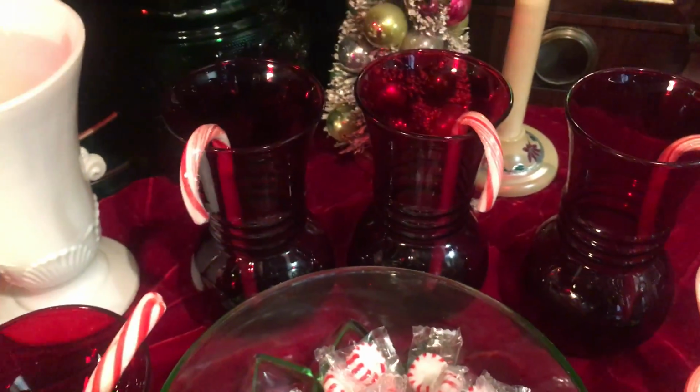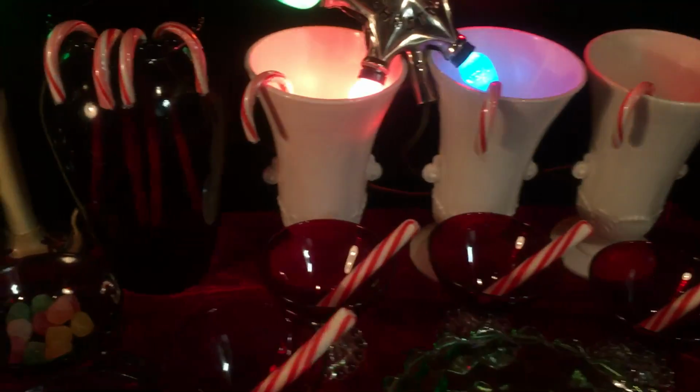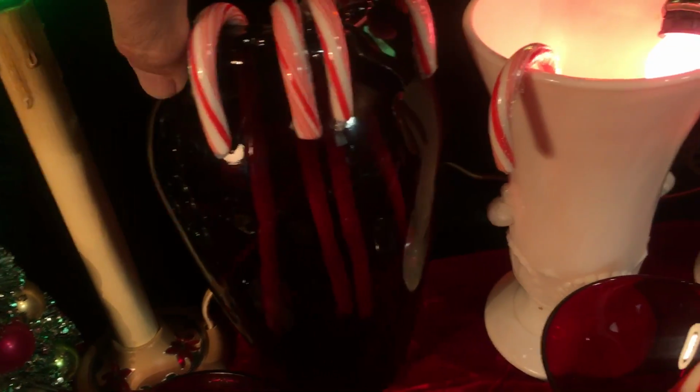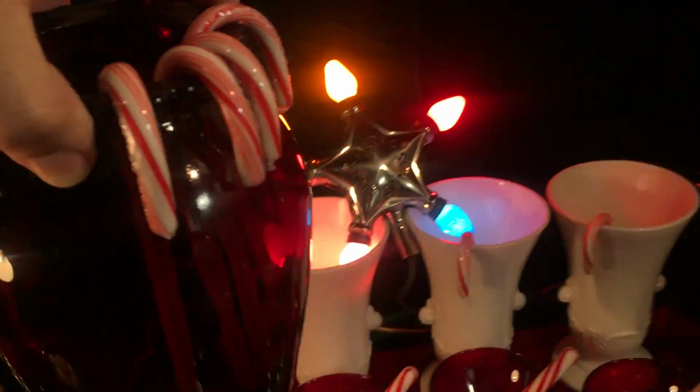Let's stick with the Ruby Red vases. We'll go over here. Here's another one by Hocking. This is a nice tall one. Can't really see it back there. The candy canes, I think, help you get an idea of the size. This one has a ruffled top.